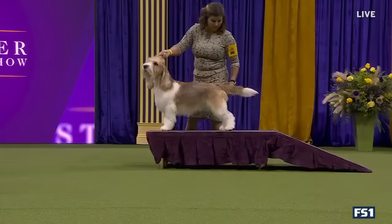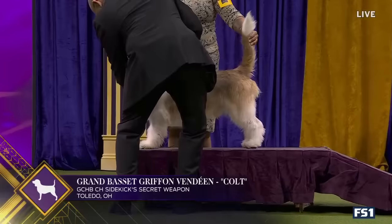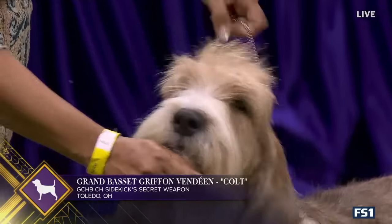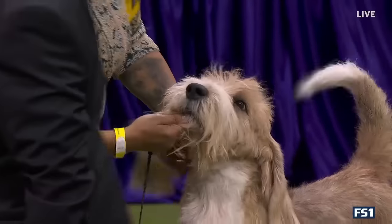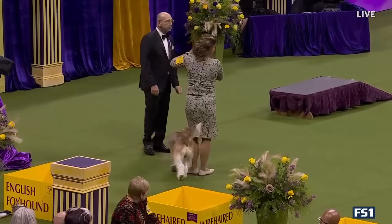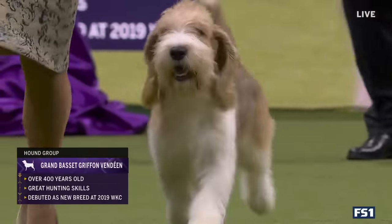The Briquet is a rabbit and hare hunter in France. Its name translates into long, low, shaggy dog of the Vendée. This sweet-faced, long-eared dog with its mustache, beard, and profuse eyebrows suggests the look of a worldly but amiable Frenchman. The GBGV possess great stamina, speed, and courage. They are intelligent, friendly pack dogs that get along well with other dogs. This is Grand Basset Griffon Vendéen, number 7.